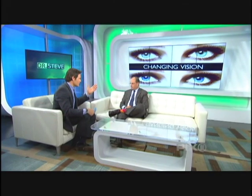So I want to talk about this surgery because it's pretty amazing. Basically, you can give people color to the iris in the eye if there isn't an iris or something. So who would be a candidate for this kind of procedure?